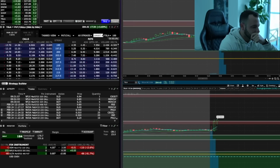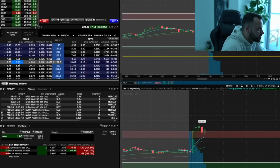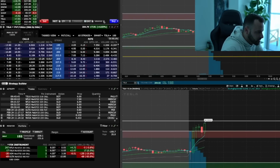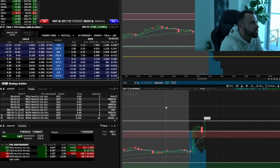4,000. Let's see. Okay, Tesla. Tesla's a little tricky here. Watching this 204 level. This might be a little flag into 204. All right, I'm long Tesla. Tesla 210 call. Stop under 203.50.